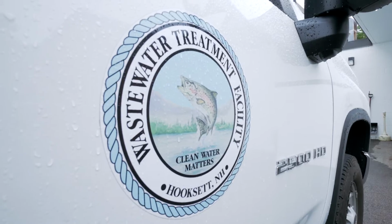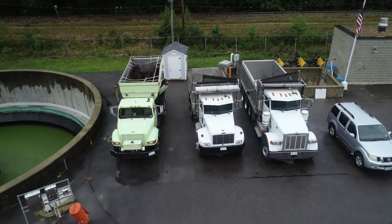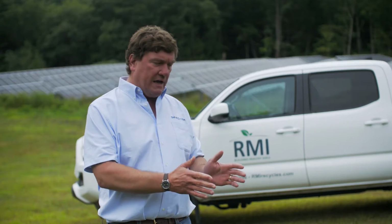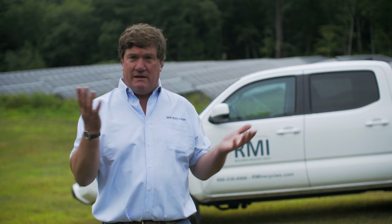We got into this because we were interested in making a great dried product and reducing the impact from having to transport all this material. When something's wet, you might have 5 loads of it, but when you dry it, you have 1, and that works out great.